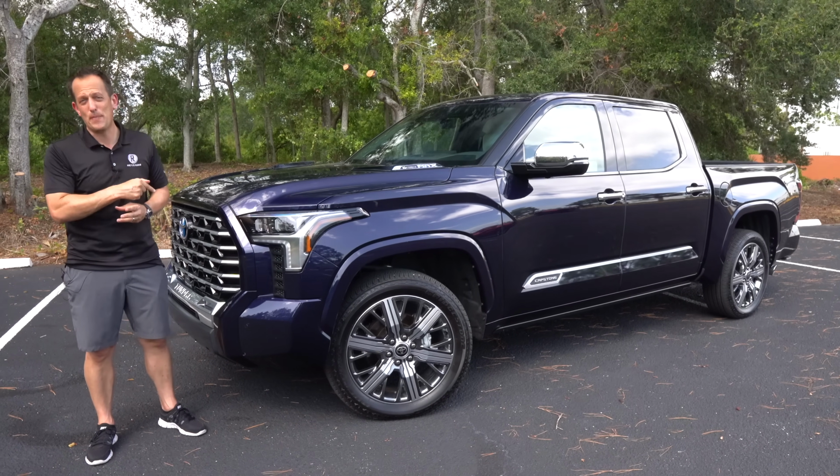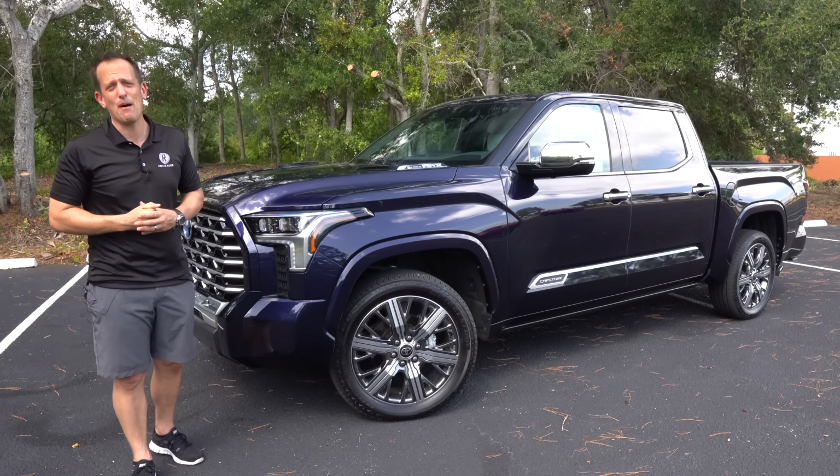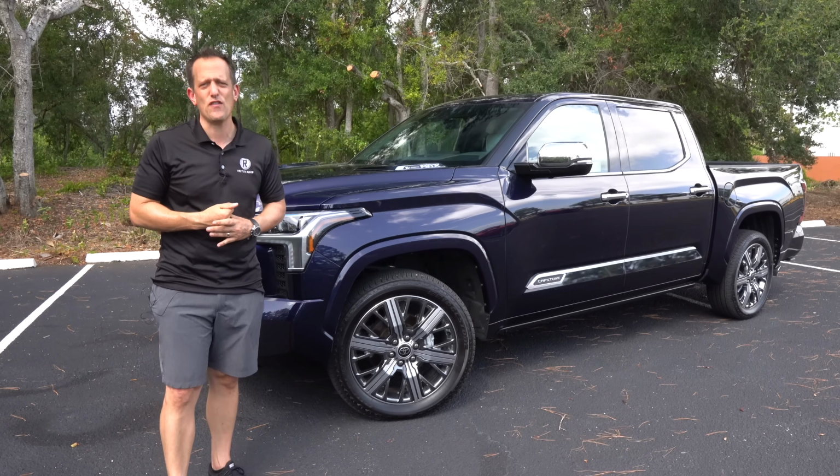Is this the best full-size truck to buy, especially if you want luxury? Does it dominate this segment? Let me know how you feel about it in the comment section.